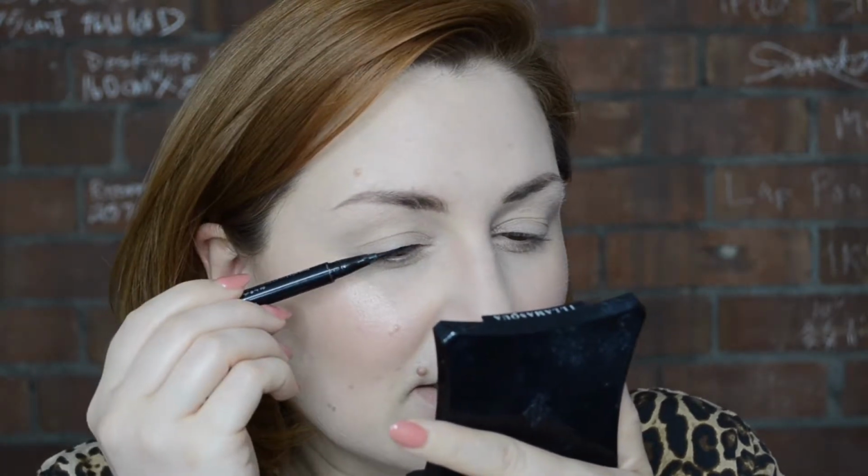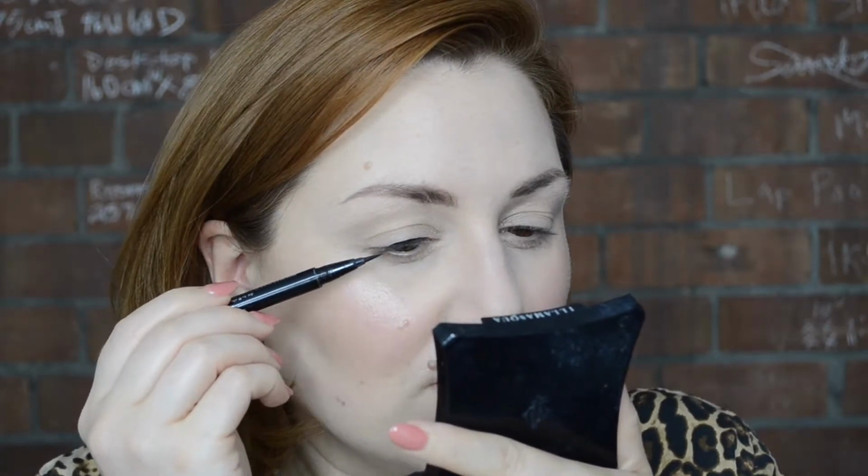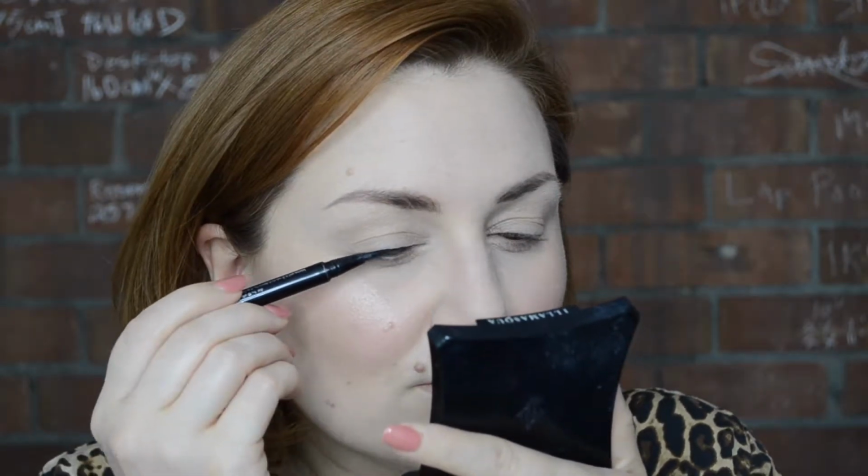So I'm starting in the center and laying the brush parallel to my lash line. Don't even think about going this way. You want to just lay it there and give it the smallest bit of a wiggle to almost stamp. You see that? The line. I'm going to come pretty close in on the inner corner.